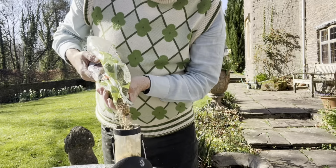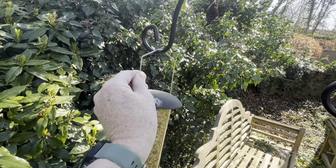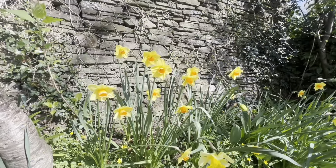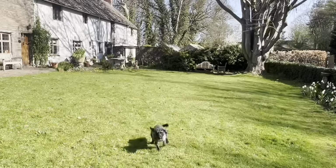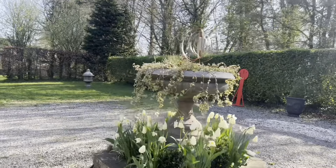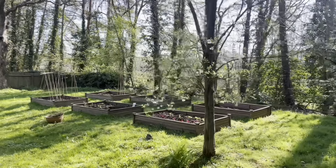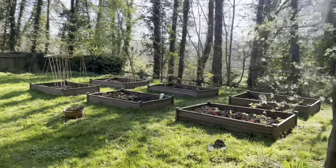We've got so much wildlife in the garden and I love feeding my birds with my little bird feeders. Now let's have a little wander down past the Picasso sculptures into the veg garden and the stables, which I have great plans for. One of the things I love to do is grow my own food.